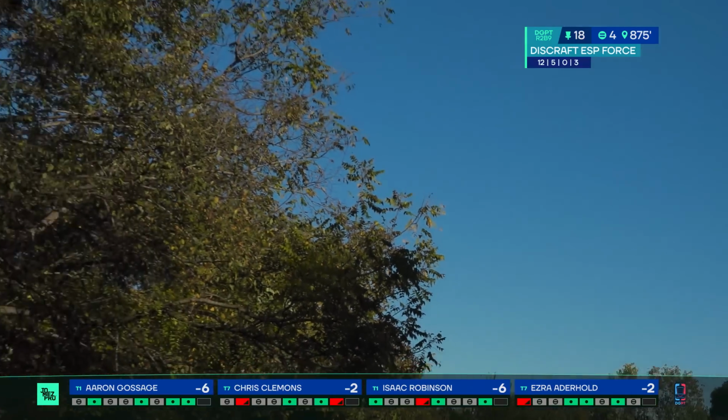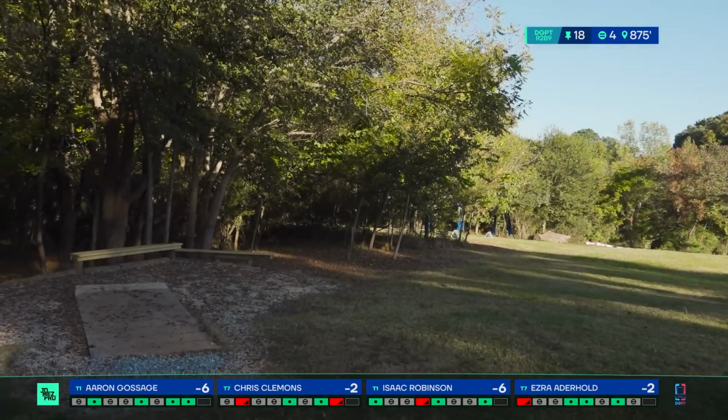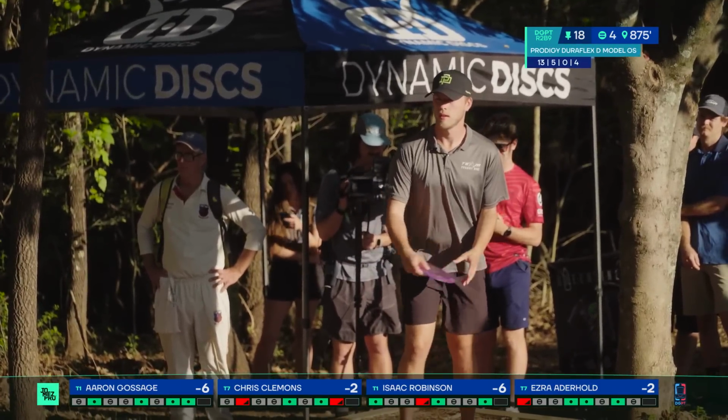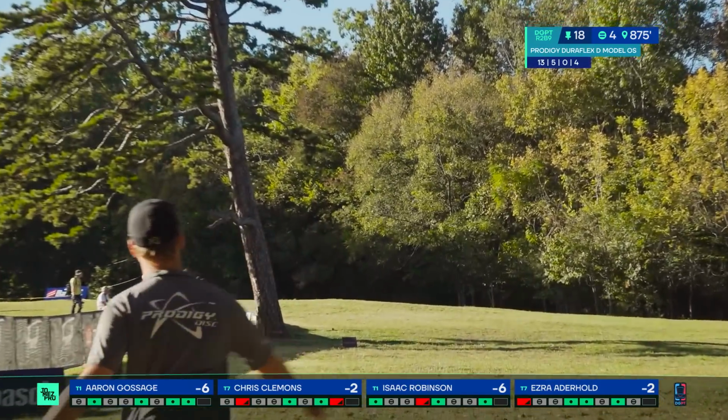Aaron's pushing this towards these trees here. If it doesn't... Okay, that's fine. He's in the open. If that goes backwards, he might be in a bit of trouble there to try to save the par, but I like his chances now.